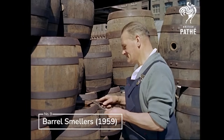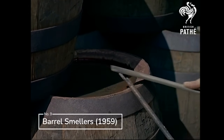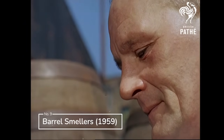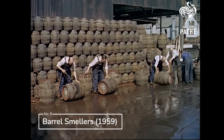In an age of automation, it's nice to meet the comparatively few remaining specialists among us, the experts who do a highly skilled job that no machine could ever do, men like John Porter here. John's skill lies in his handsome nose. In fact, he and this small team of experts rejoice in the proud title of smellers.